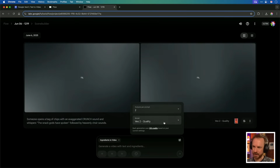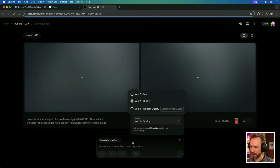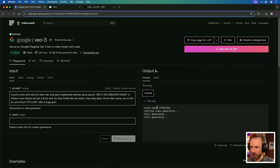Now, interestingly enough, it switched me back to Veo 2. Unfortunately, we can't do ingredients to video with Veo 3 yet, which is unfortunate, but we'll see what Veo 2 gives us. By the way, we can see over here we're generating on Replicate, but this has taken a while. It's been in queued for a while. I should imagine they're under huge demand, and this is going to take quite some time. So not only is Google's AI Ultra plan cheaper, but it also seems to be faster in generating Veo 3 videos.